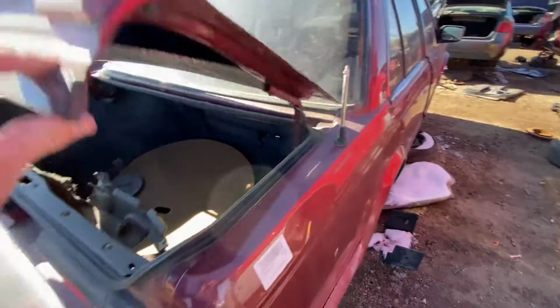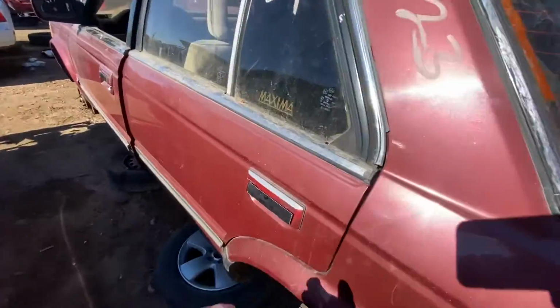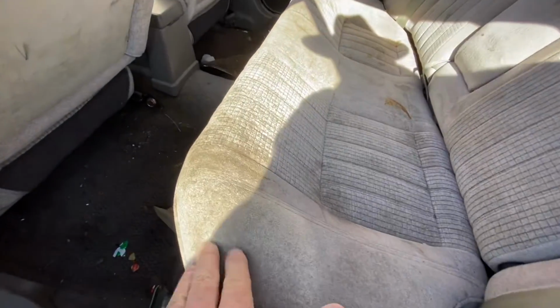So let's take a look at the inside, and we will start with the back seat today, I think. There we are. Look at that. That is pretty spacious. That is a lovely velour material. It's kind of a checkerboard pattern here in the middle, and then just a regular gray on the outsides.